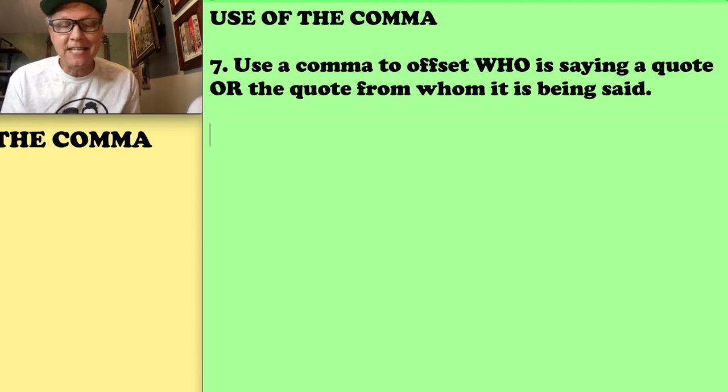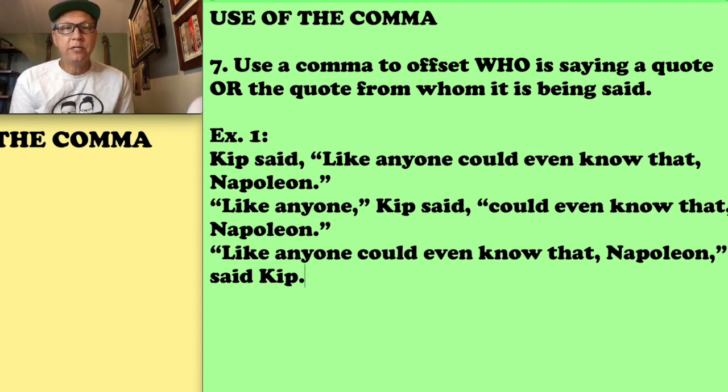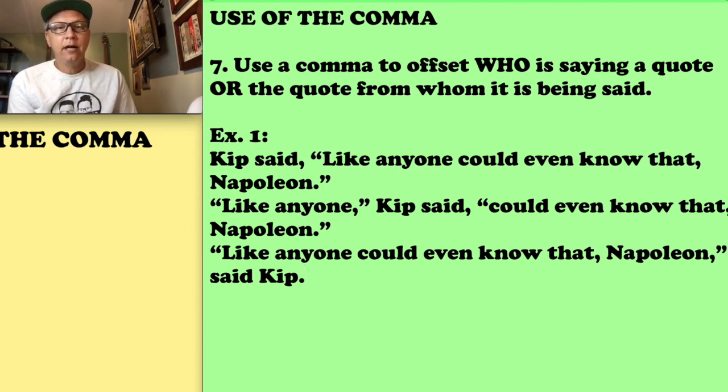Okay, number 7 is where we have to talk about quotation marks. You use a comma to offset who is saying the quote, or if the quote comes first, you have to offset the quote with the comma from whom it is being said. So let's look at an example of how that would work. All right, so you can see here we just moved the person saying it around the sentence. Kip said, comma, like anyone could even know that, Napoleon. Or we could put it in the middle, like anyone, said Kip, could even know that, Napoleon. And then the last one, like anyone could even know that, Napoleon, said Kip. So that's how you offset a speaker from the quote that's being said.